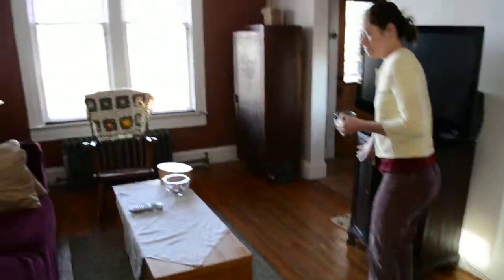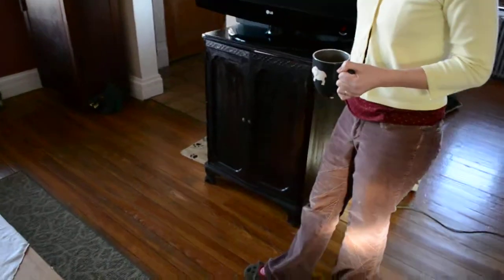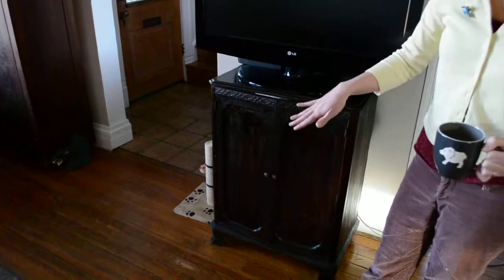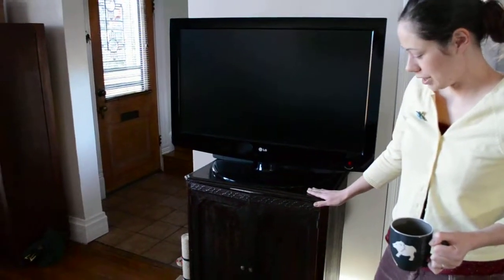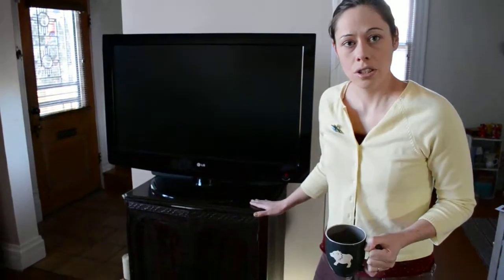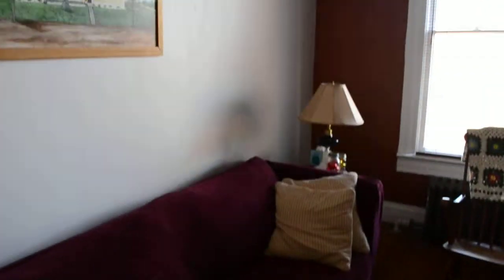This is our main room where we mostly hang out. I refinished this cabinet. It wasn't a very well-made cabinet to begin with, so I stripped and sanded the whole thing, put a mahogany stain on it and a couple of coats of varnish, and it looks good with the TV on it. I can't tell that it was a poorly made cabinet. I think it looks pretty good. Yeah, so this is where we hang out.